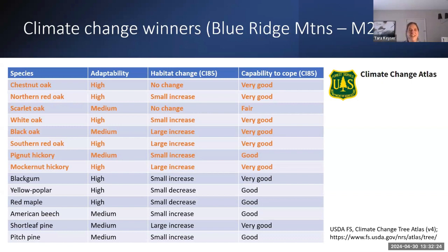Lucky for us, the likely winners of climate change in the Southern Appalachians, in terms of potential habitat and their adaptability to future climate, look to be the oaks and hickories. These species currently dominate the landscape. The fact that these species are more resilient than mesic species really provides incentive for us to develop effective management strategies that can sustain the forests that we have, or regenerate new oak and hickory forests in the future. And again, this is output from the Climate Tree Atlas. This is from the Blue Ridge Mountains section of the eastern U.S.